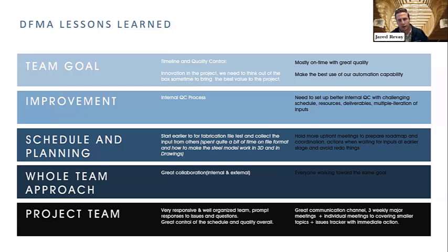And so really the things we learned about the DFMA process is that it's teamwork and it takes constant improvement to get the QC process right. It requires scheduling and planning to ensure you're going to have a project that flows, and it's a whole team approach in order to make this successful. It's both internal and external partners that really make this happen. There's no I in any of these approaches.